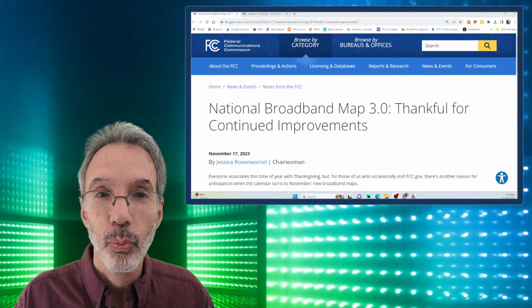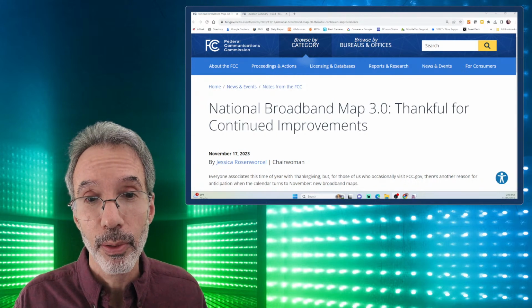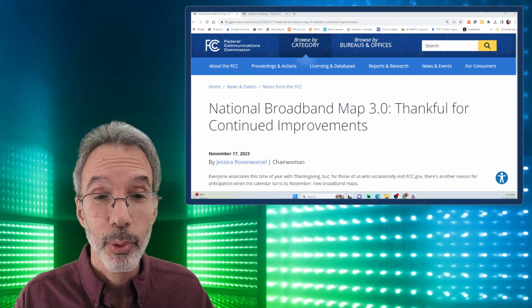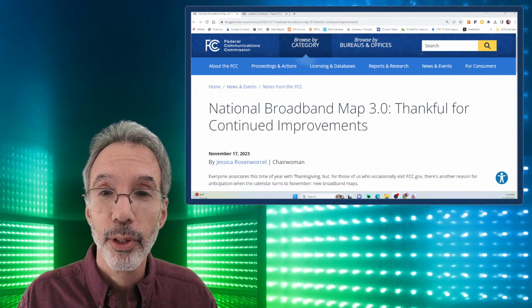And then at each broadband serviceable location, does it have service? Who is the service provider? If it does have service, it could be more than one. What's their maximum advertised speed? What type of service? Is it fiber? Is it wireless? That kind of thing. So that's the third iteration of that out.